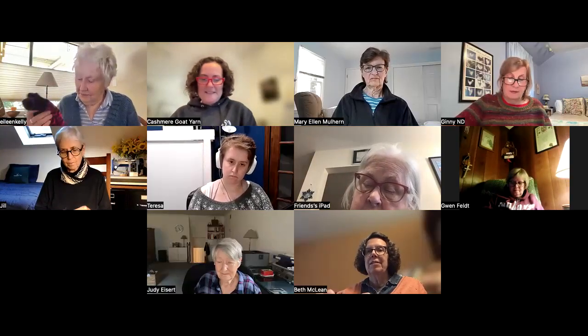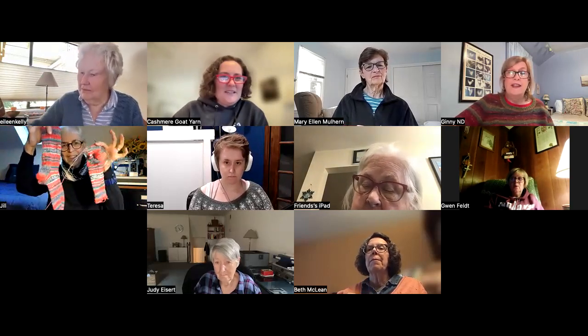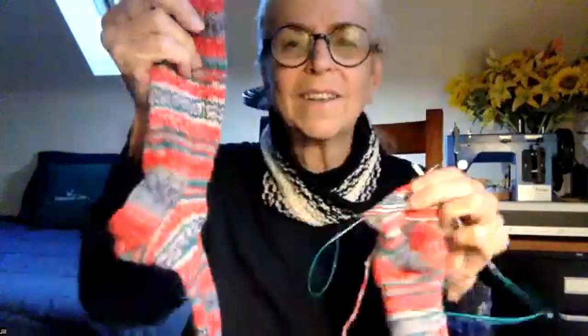Anybody else have any sock progress reports? Oh, looks like Jill does. This one will be done in no time. And they're fun. They're the Yarny and Carlos socks that they did with Regia. They just kind of look like you're doing a lot of color work, but you're not. You're just doing this. Wow. And we carry that in the shop. They're supposed to have a yellow piece of yarn in between the two sock halves, but they didn't on this one.